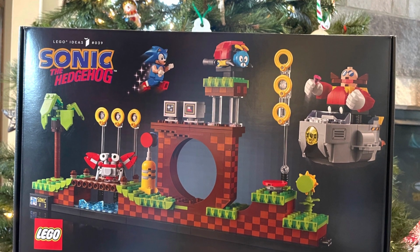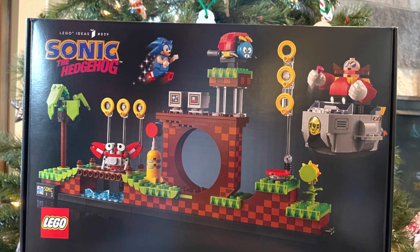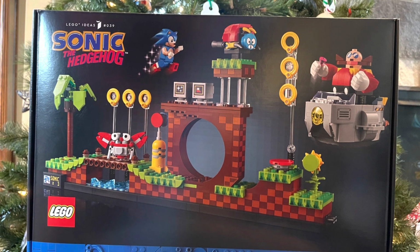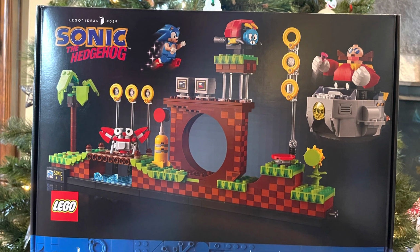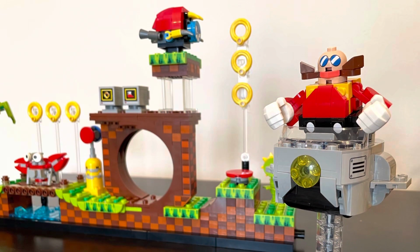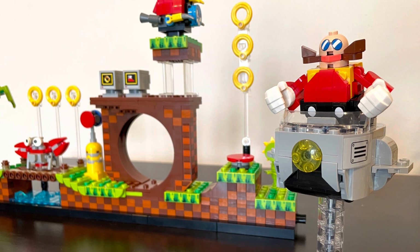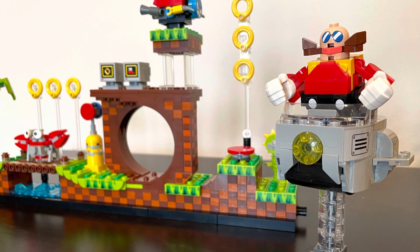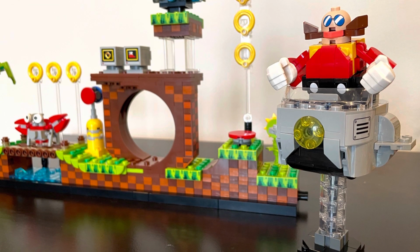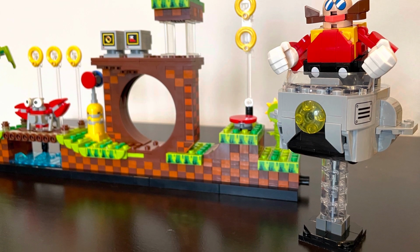All right, into the top 5. And number 5 being Sonic the Hedgehog, the Green Hill Zone, one of my favorite sets that I built in 2022, came out in 2022. With 1,125 pieces, I had a blast building this set with all the pixels and Sonic the Hedgehog minifigure and Dr. Eggman and the enemies and the boxes that you could change out from the speed box to the coins to the shield, and all of that was just so much fun.